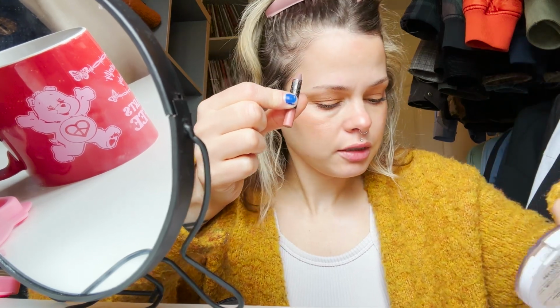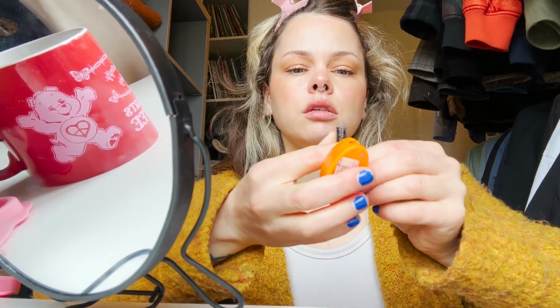Gonna use the very last of my Pat McGrath lip liner. Needs to be sharpened. Actually, I like to use everything before I sharpen, just because you're gonna lose that product if you don't. I tend to not sharpen my lip liner until I really need to, so that I get all that product rather than that end in my sharpener.